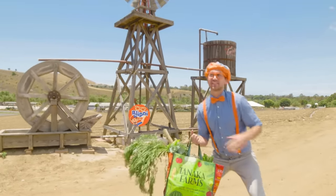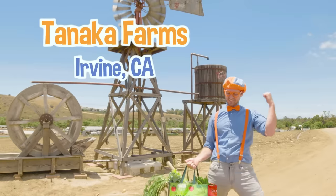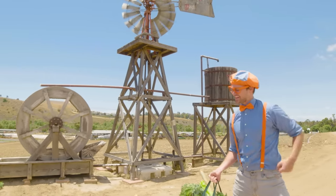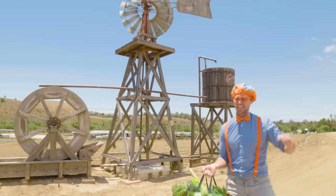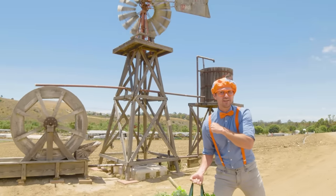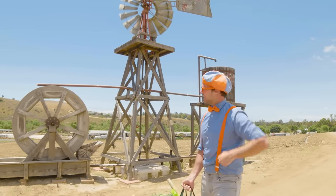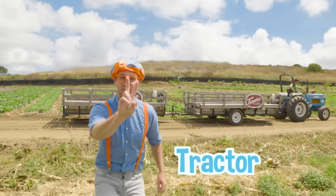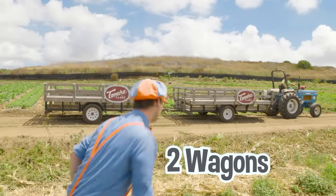And today we're at Tanaka Farms in Irvine, California. Tanaka Farms is a farm where you get to pick your very own fruits and vegetables. Yeah! No grocery store today. Today, you and I are at the farm. Here we go! Whoa! Check it out. It looks like there's a tractor and two wagons. Let's go!